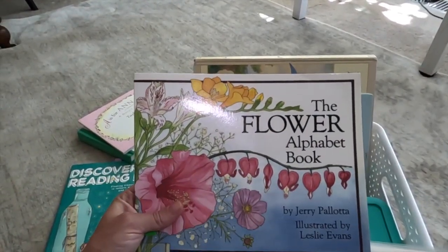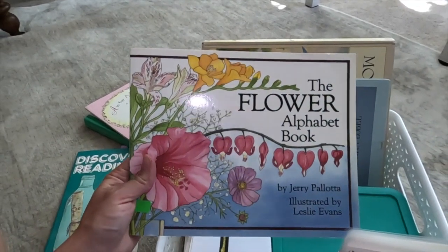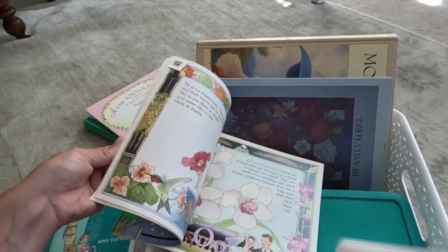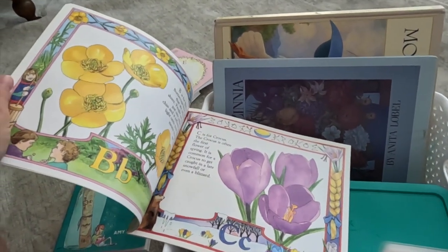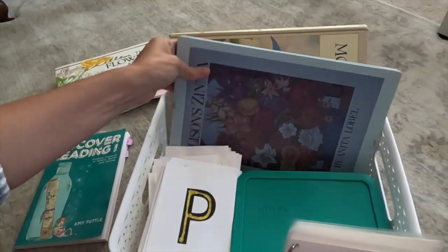Okay, the next is another alphabet book, the Flower Alphabet book. This is pretty because we see a lot of these during nature study, and it's been fun to see them in the book and then see them out in the world too. We saw crocuses this spring, and buttercups too. All right, last letter book.